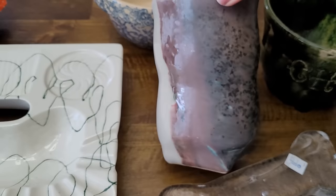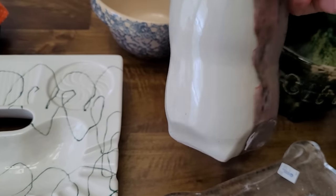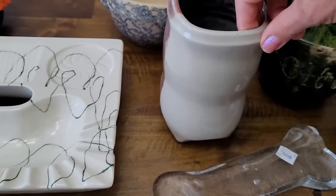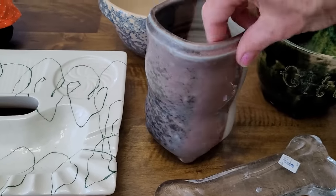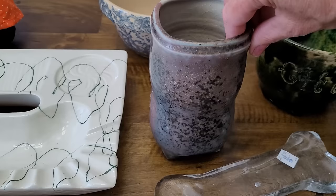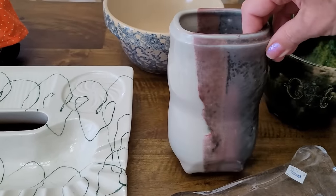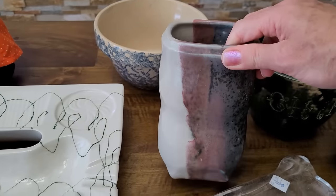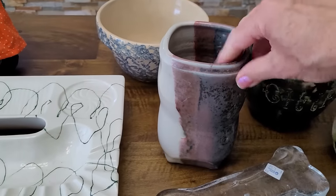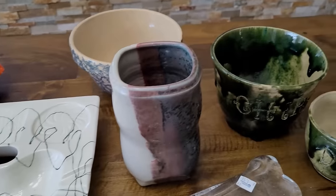Beautiful, not really a drip glaze, more of a speckle glaze. But as I say, the colors are fantastic and you can rotate it just to give a bit of variety. It looks different from every angle, depending on what you pair it with in your display. Just lovely. I think I paid $2 for it. The prices are fantastic at Deseret. I'm going to ask $30 on this.